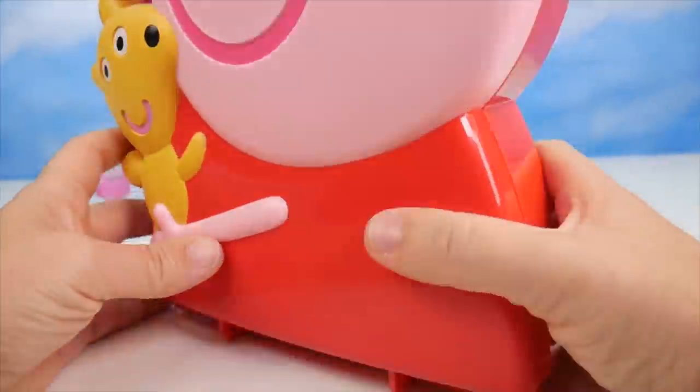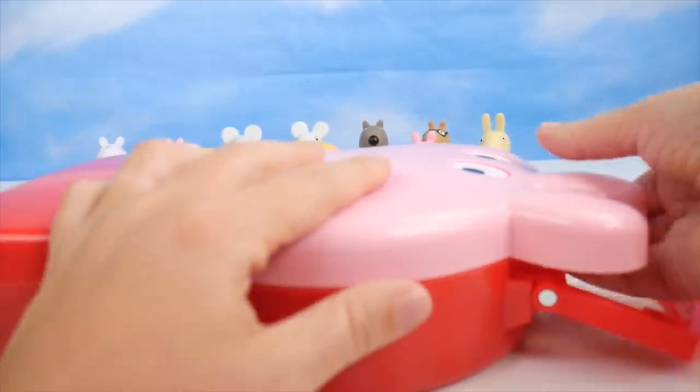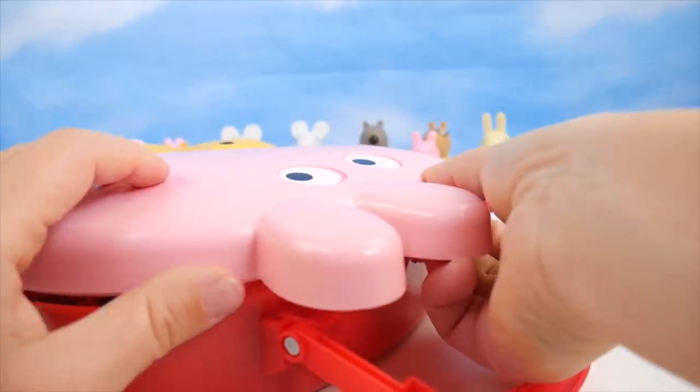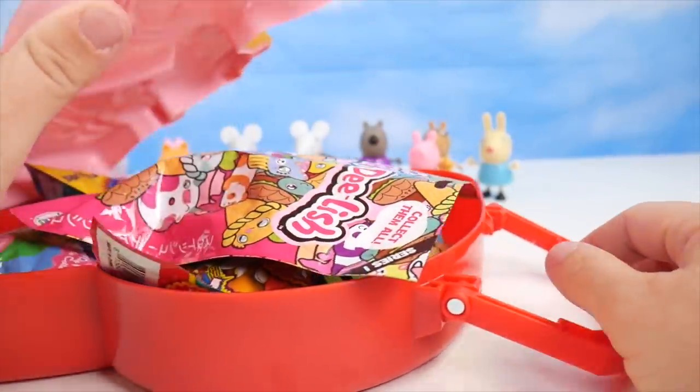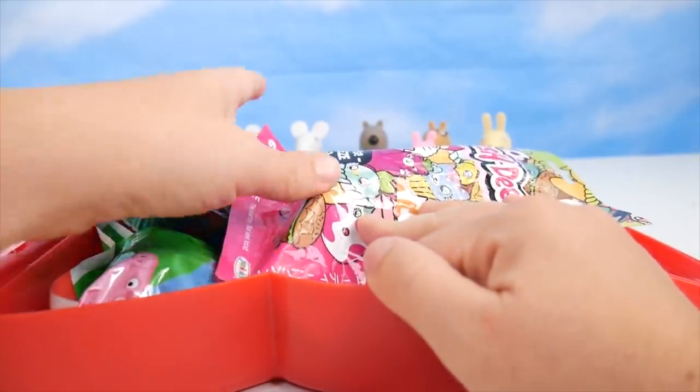Here we go, our carrying case. I'm just gonna go ahead and lay it flat so everybody can hop in. I've got this little latch under here. I just need to pull up on it so it unlocks and, oh my goodness. Wow, what a fun surprise.